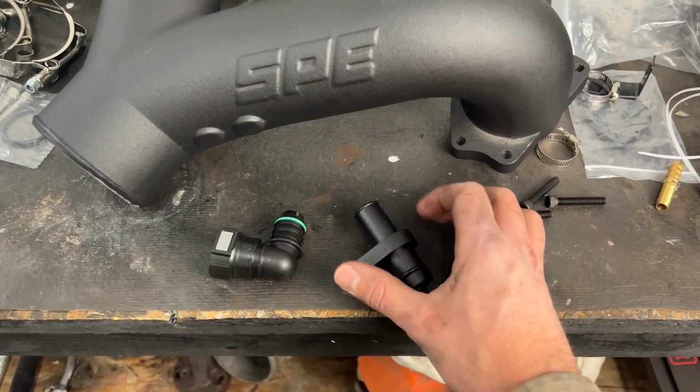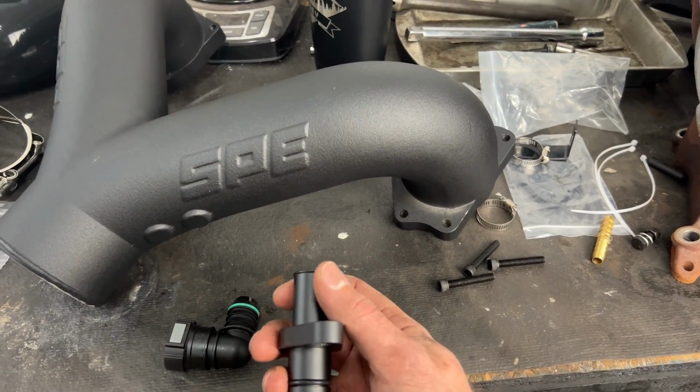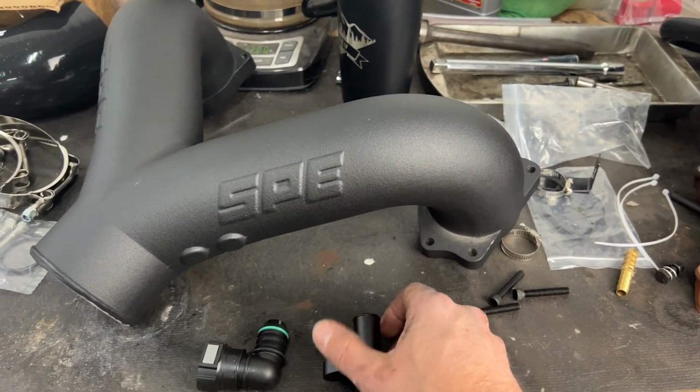So looking at the bench here, this is the hard line adapter that slides in where the factory hard line is. You slide your new hose over that end with a hose clamp. That's how you hook up the big line.